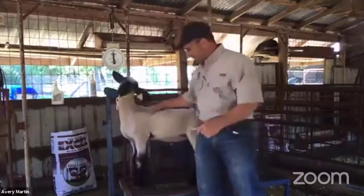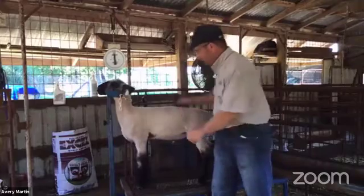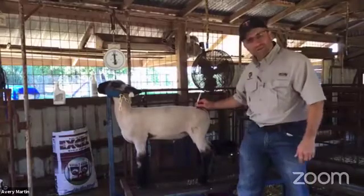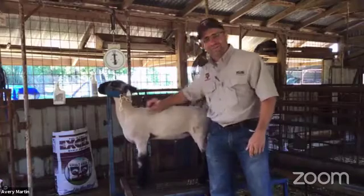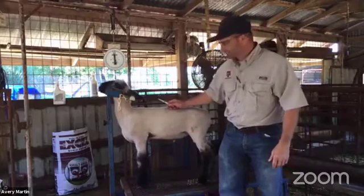Here's another question for you guys out there, since y'all are doing good. Where am I going to give him this shot? Am I going to give it on the right side or the left side? Am I going to give it in the leg? In the top of the hip? In the neck? Where am I going to give this injection, and how do I know where to give it?